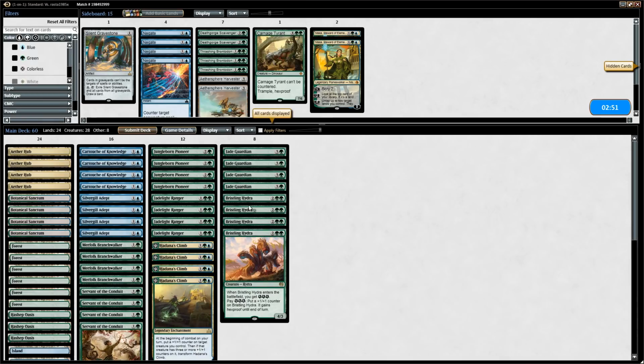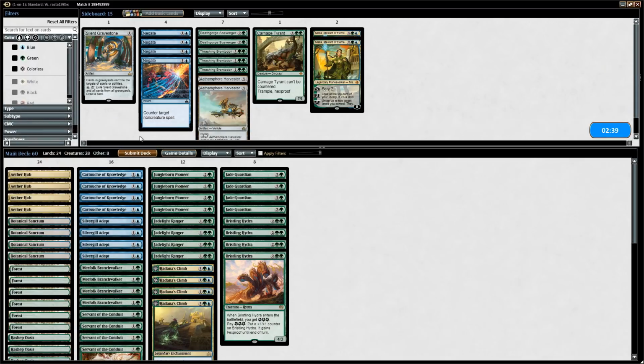So that's game 1, won against blue-black mid-range. How do we want to sideboard? I don't think we change much, to be honest. What is our opponent gonna bring in? Perhaps some Duresses and Negates to take the Hadana's Climb, but we only have the Hadana's Climb and Cartouche as non-creature spells, so I don't think we want to sideboard too much here.